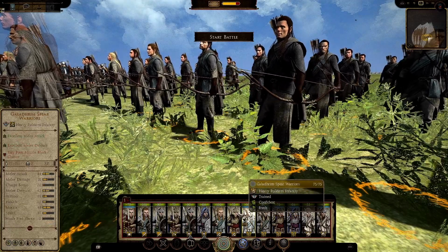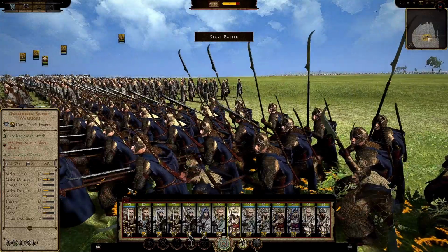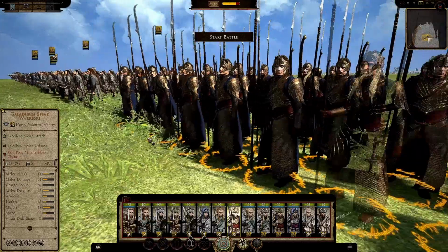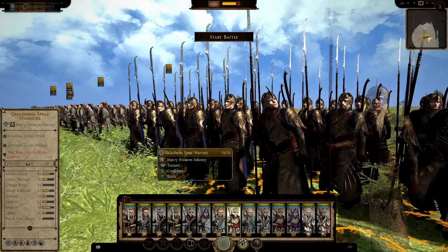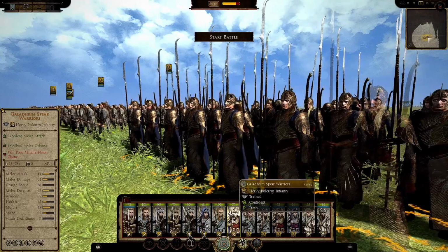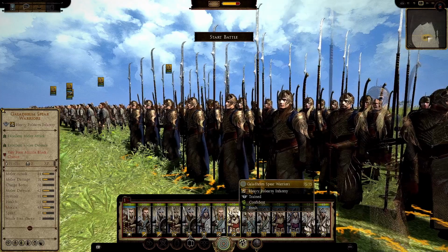that is bad. Okay, now we are going to the Galadhrim Spear Warriors. Just a second. Okay, to see them in their glory. So those are spearmen and they are trained. Galadhrim Spear Warriors, heavy polearm infantry. They have 75 men in charge.